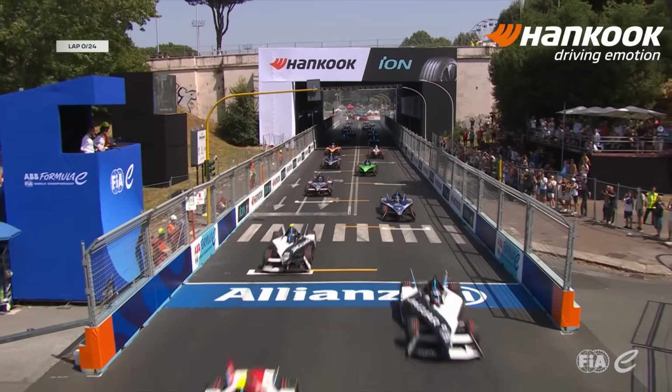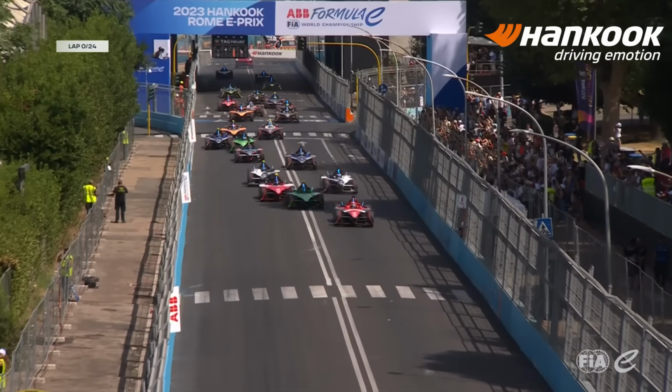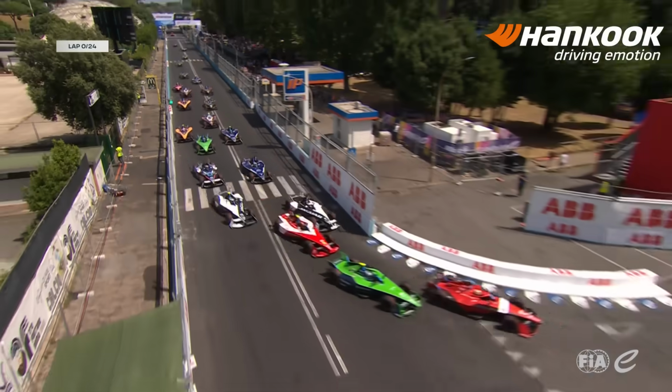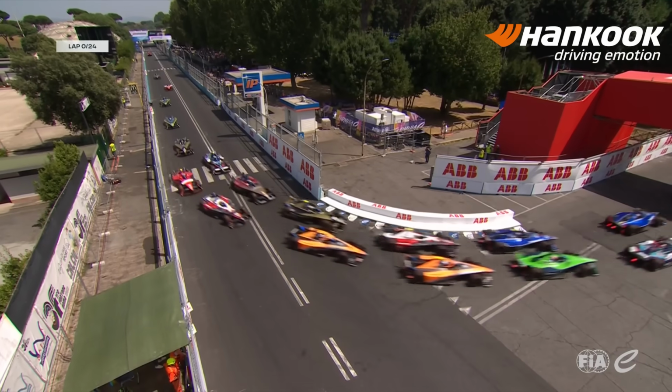Rome E-Prix is underway, and it's a good start from Jake Dennis. Immediately crosses over to try and thwart the charge of Nick Cassidy. Down towards the first turn, you can see there that we've got moves being made up the inside. Looks like Mitch Evans for third place. Does he manage to make the loose stick?